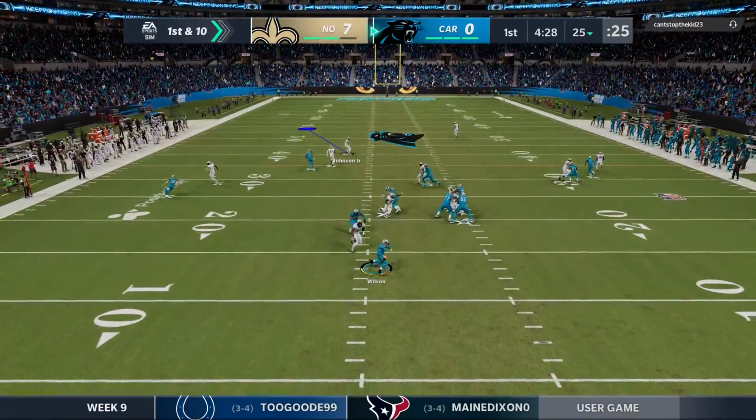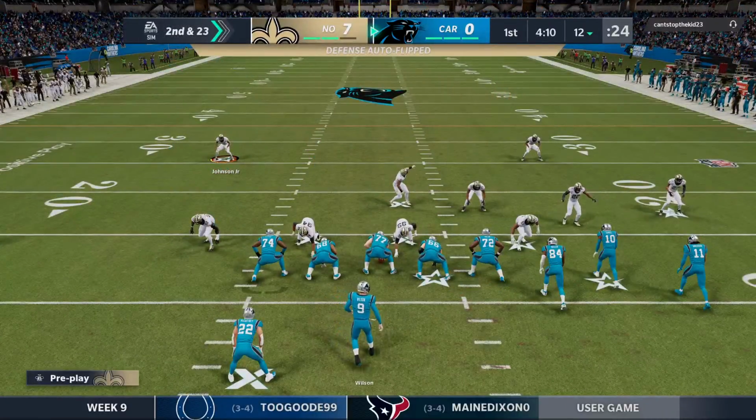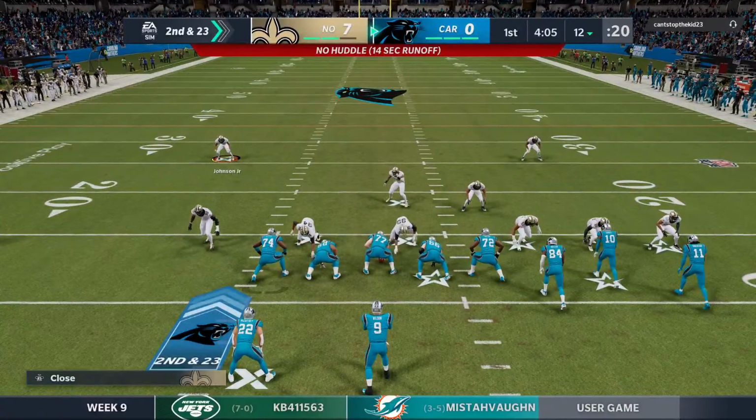They'll come out throwing here on first down. And the Saints pressure gets him. Brought down for a sack. Marcus Davenport makes that now 8 sacks for him on the season.